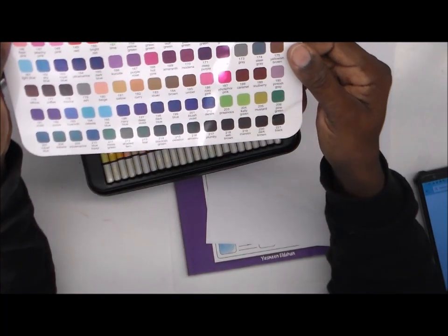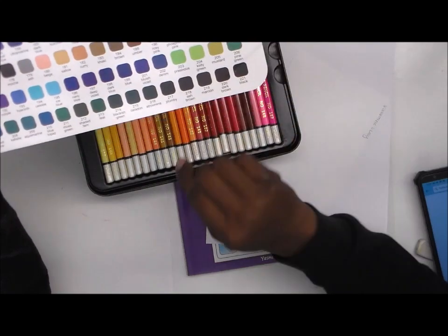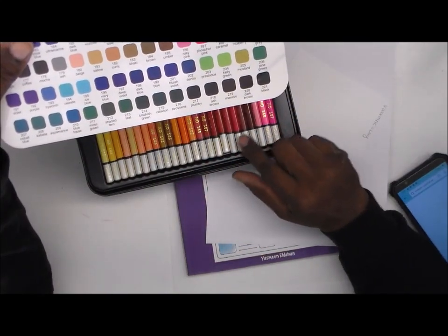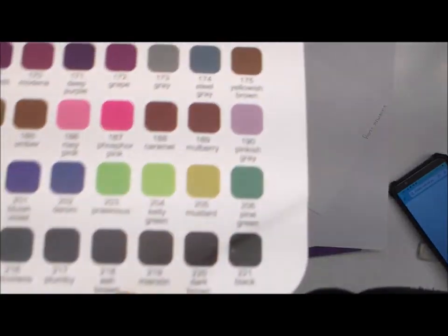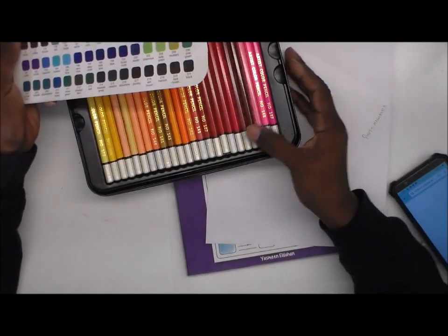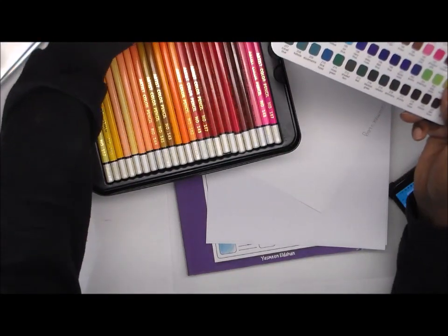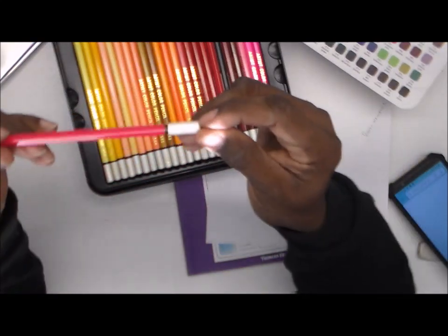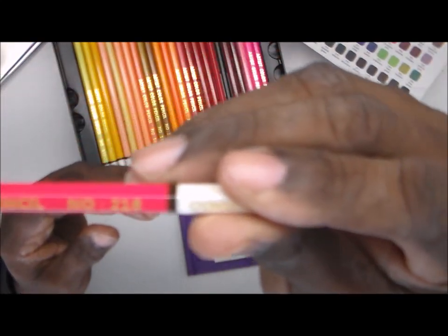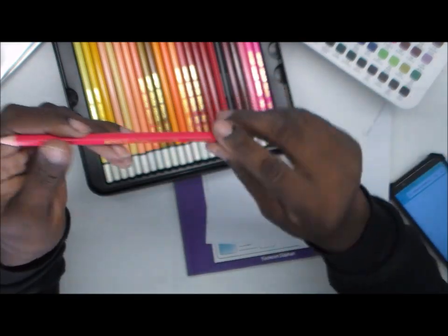I'm not going to go back to the color chart anyway, but the color chart still came with that one pencil, number 218, and it had ash brown. That pencil is not ash brown. I'm going to show you what color that pencil is. 218, if you just remember a few minutes ago. This is the same color, 218. That is not ash brown.